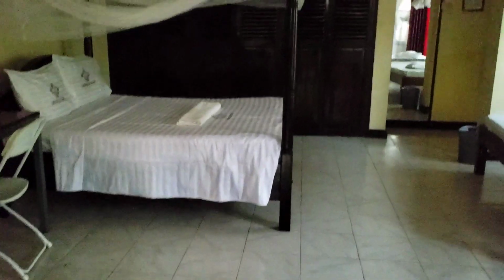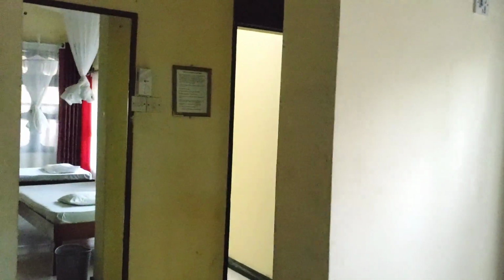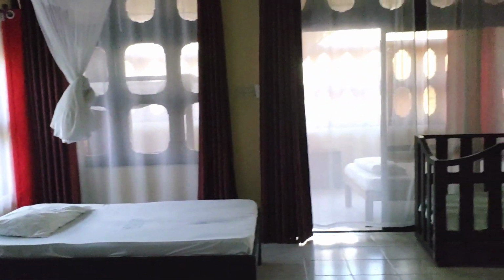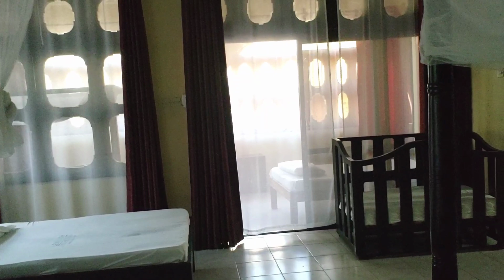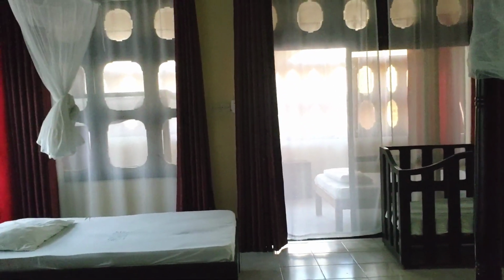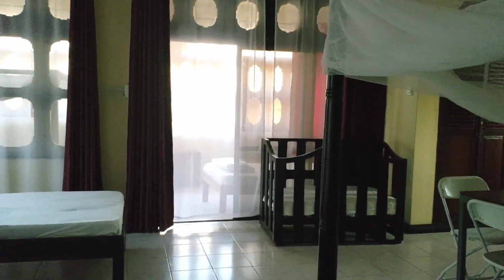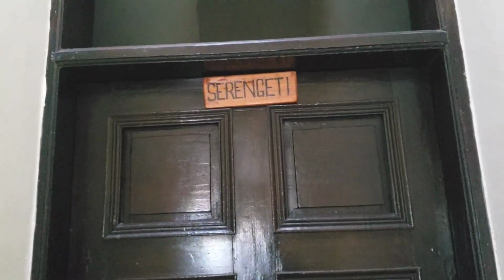Yeah, and this hotel, it has like how many rooms? It has like 12. It has 12 rooms. Yeah, so this hotel has 12 rooms. So that's enough for like how many people? Like 60 people, 50 people. If enough, it can accommodate like a group of people. So yeah, now we are out of Serengeti.